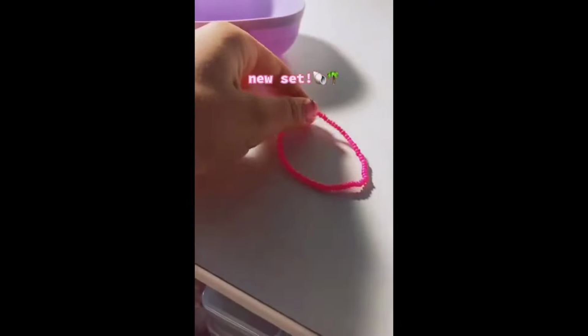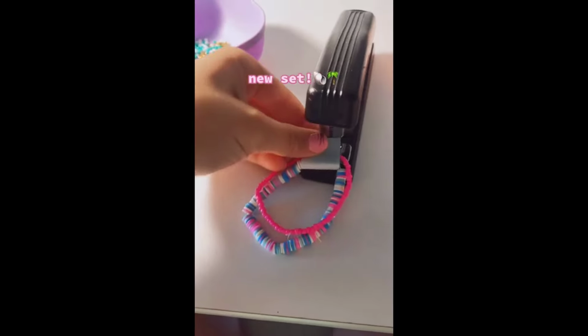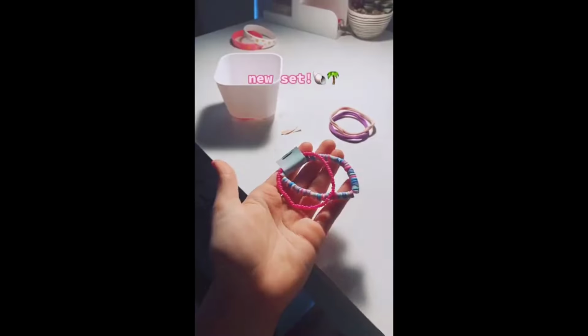So I had this pink and blue set. It is $4. I think it's really cute the way I package it too. So, bye!